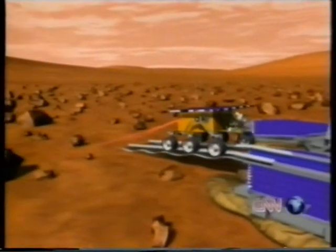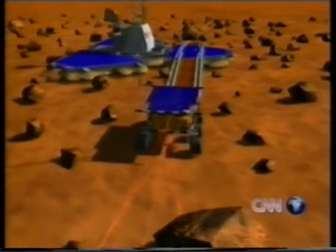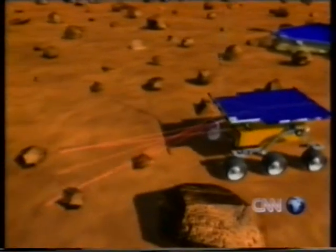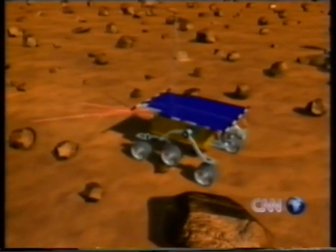Each of the landers will be different. We will send them to different places to learn about the different places on Mars. We'll send a series of orbiters to complete the mapping of the entire planet so that we can select the right places to send our landers. And ultimately, in 2005, we expect to launch a mission to return samples from the surface of the planet.